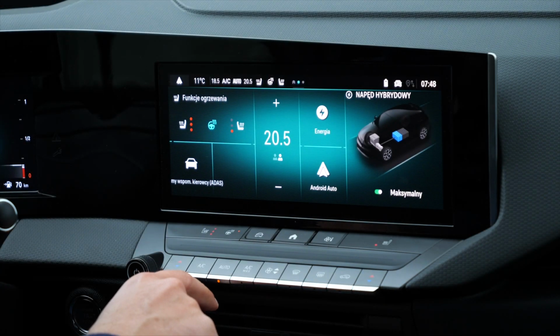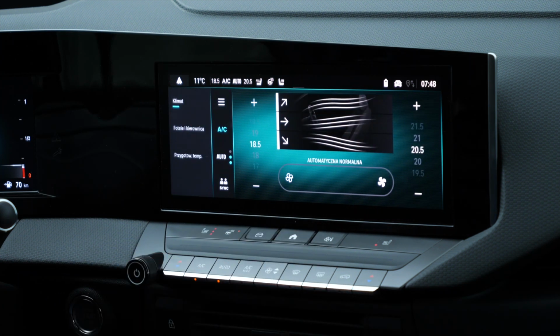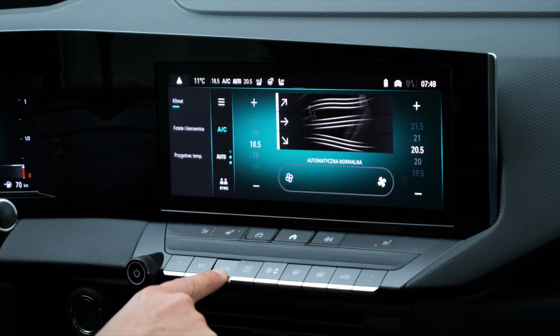But even in the Astra, I feel some things could have been done better. For example, in the automatic climate control mode, there are 3 power settings, but you won't know until you get into the on-screen menu. 2 extra LEDs on the auto button would do the trick. Other switchgear is clearly PSA.